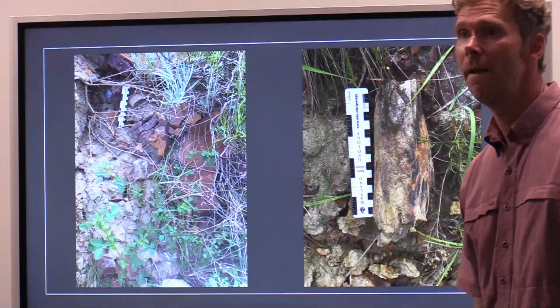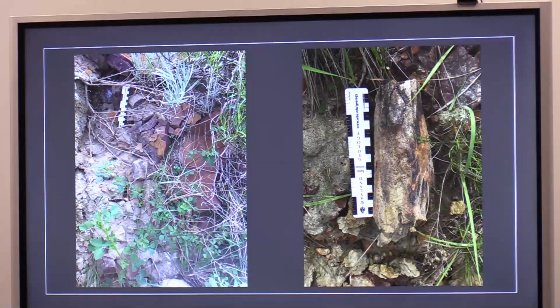So is this on U.S. Forest Service land? That's correct, yeah. This is National Forest Service land.